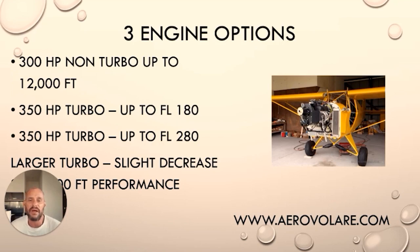So the sweet spot of that engine is 25,000 feet, which is where the Volare 6-place pressurized twin is going to be flying at its optimum height. Now, the one caveat is if you get the larger turbo, under 5,000 feet, you're going to have a little bit less performance. So if you're taking off at sea level and climbing to 25,000 feet, it's not going to do as well until you start getting up to 5,000 feet as the other engine.